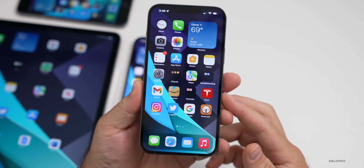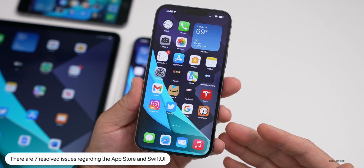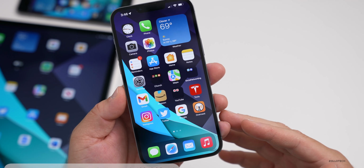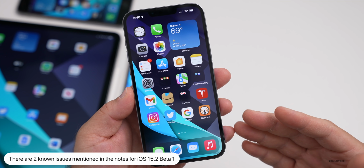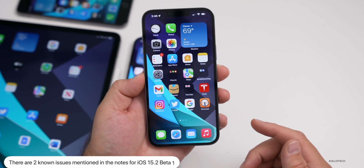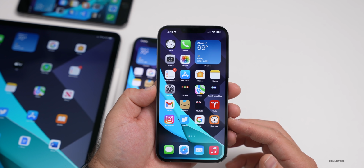Now, when it comes to resolved issues, there are 7 resolved issues that Apple has mentioned in the notes for the App Store and SwiftUI. As far as known bugs and issues, there are 2 mentioned, mostly developer focused, and they're really sort of fixing things in this update, but I don't think you're going to see new features until maybe beta 2 or beta 3 beyond what I've already shown you.